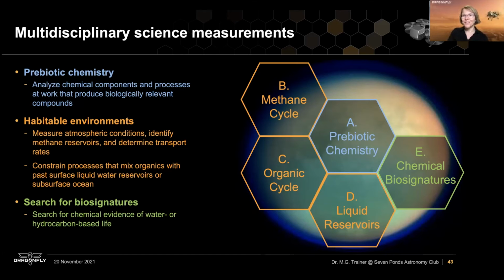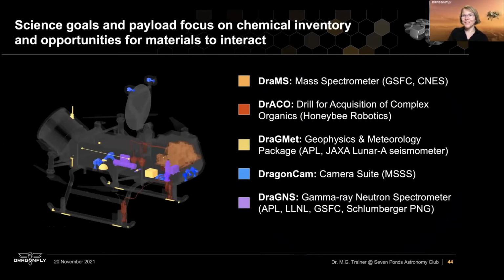Do we start to see the buildup of complex structures that start to resemble something like our biochemistry? We do this with a set of instruments. This is our payload. We have the Dragonfly Mass Spectrometer, and that's being built at Goddard Space Flight Center, which is where I am, and that's the instrument that I am the science lead for.